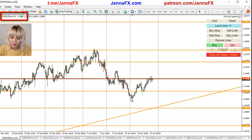So Eurodollar, I was expecting a possible continuation down to the level 120, because I thought with this week's inauguration of President Biden, the dollar should have gotten a bit stronger. Well, I was wrong. It actually happened the other way around. Dollar got weaker, and I'm still a bit surprised.